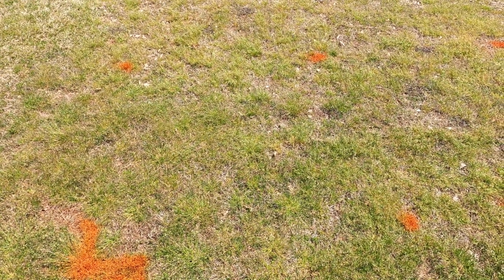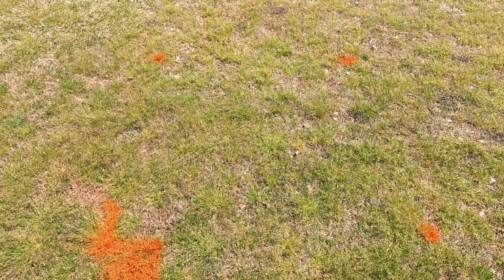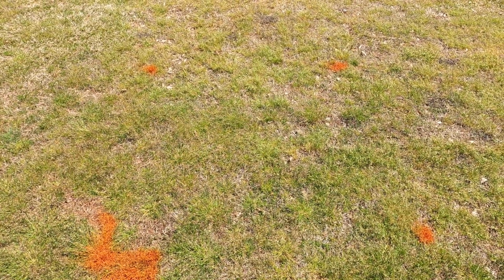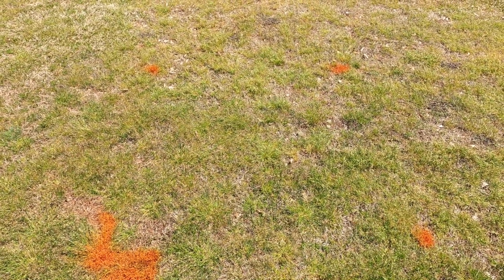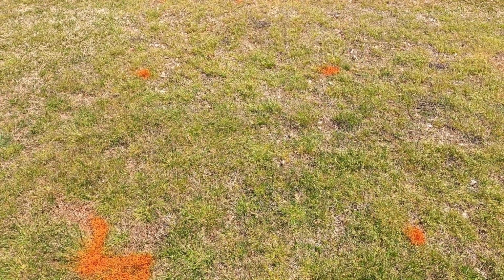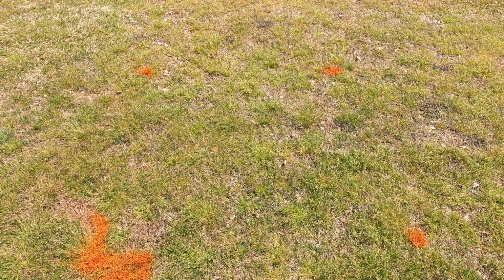We put these out the last day of March 2022, and we are 11 days later. We put the treatments out following a rainstorm, so it was very good soil moisture, and then we did not have rainfall for an additional 5 days. So we did not water these in immediately like sometimes we do with some of these products in other trials.